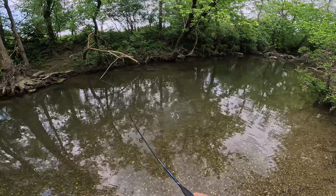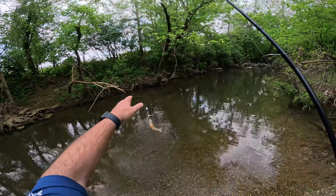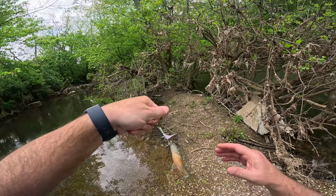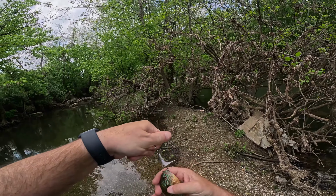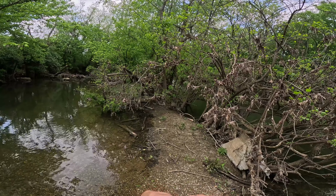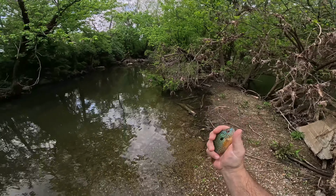Looks like we got another one. Another little long-eared sunfish. Pretty fish. Just barely hooked. Good looking fish. See ya, bud.